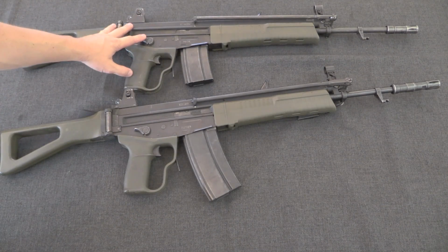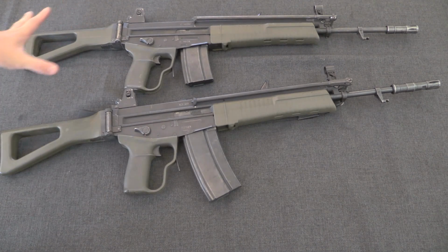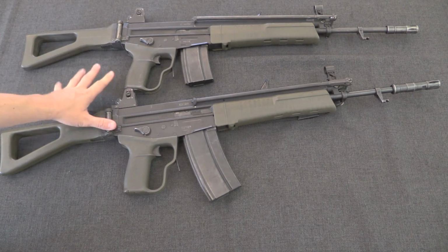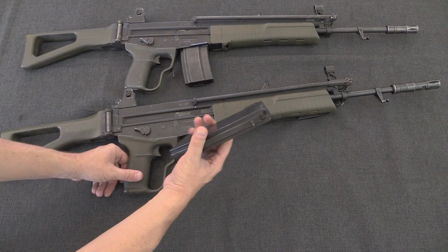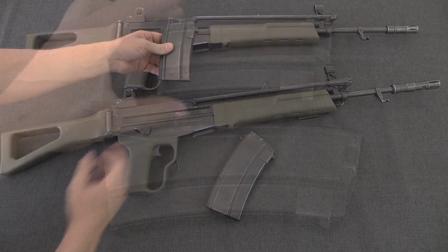Now here we have the 5.56 and the 6.45 millimeter versions. While in this camera frame this one looks smaller, these actually use the exact same receivers, just with a little bit of modification right up in here in the magazine well. We have 20 round magazines, I believe, were standard for both.